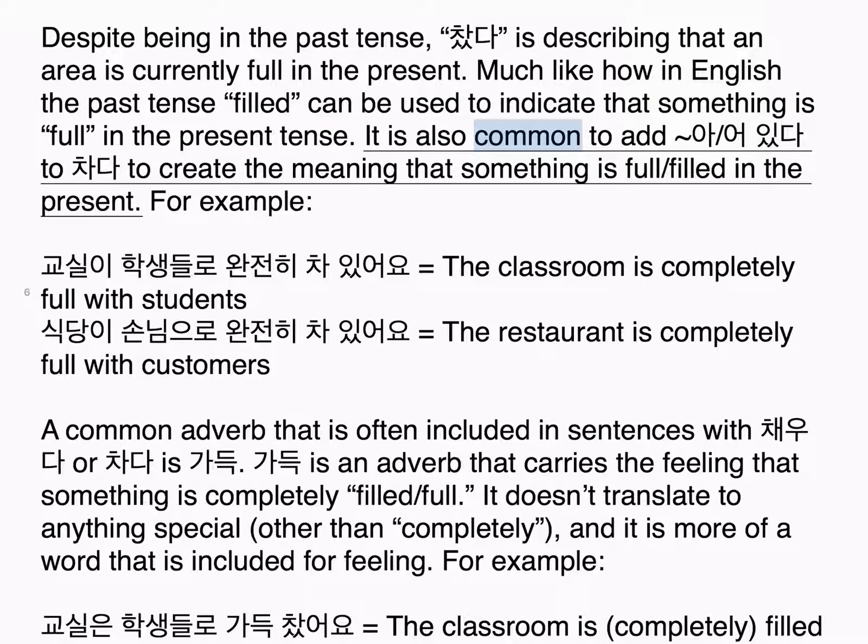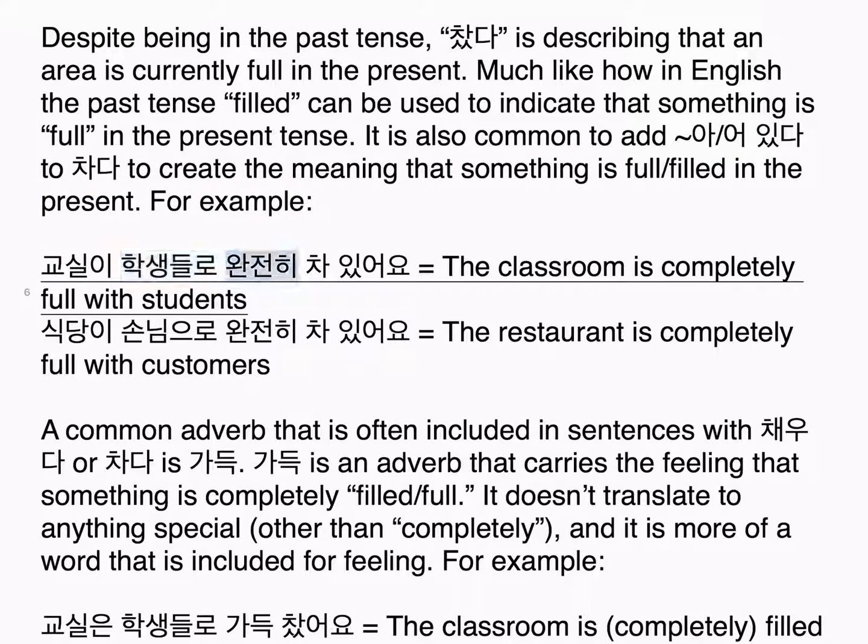It is also common to add 있다 to 차다 to create the meaning that something is fulfilled in the present. For example, 교실이 학생들로 완전히 차 있어요. The classroom is completely full with students. 식당이 손님으로 완전히 차 있어요. The restaurant is completely full with customers.